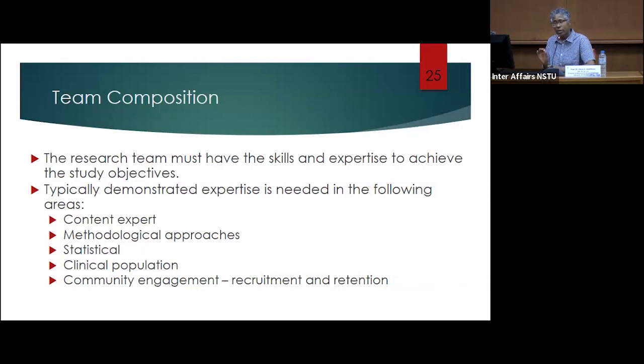Be careful in trying to cover each of these areas with consultants. It typically is reviewed very poorly if most of your team is not a co-investigator, but is only a consultant. Consultants are usually 1 or 2 people with a very high level of expertise that are brought on to provide overall guidance for the research, validity in general. So they expect team members to serve as co-investigators.